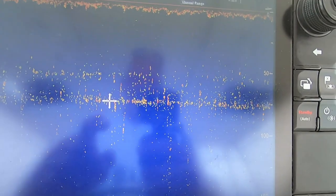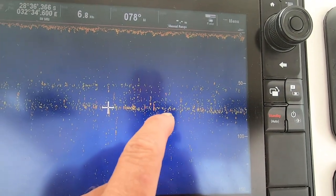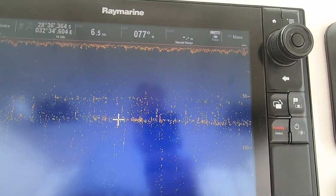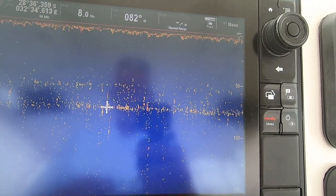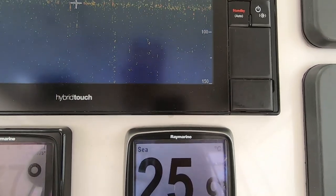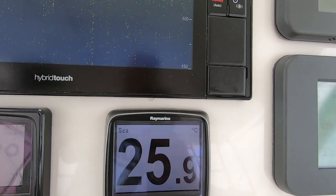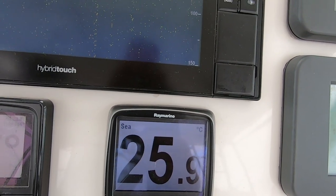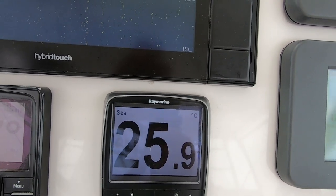you can see this, the speckling, what I'm looking at. This is bait speckling at about 70 meters. As you go in, it goes away, and as you come out, it starts to speckle again. I'm right on the edge of the thermocline. I'm just waiting for it to step to 26.1. Pretty crappy now, but we're gonna hang in here for the day and see what happens.